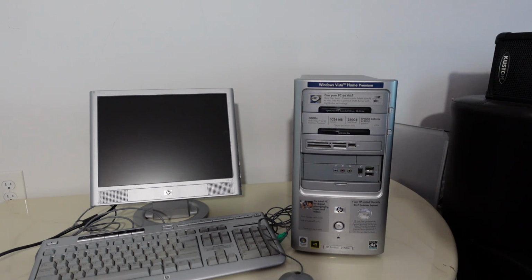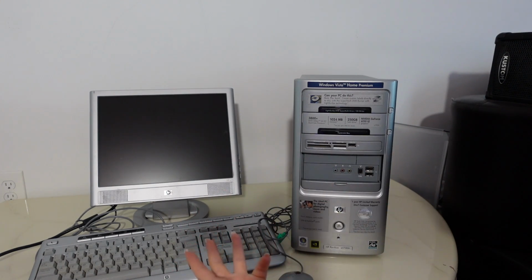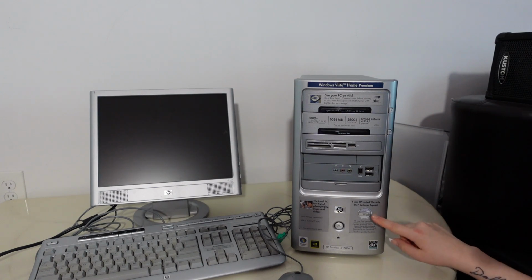I am excited also because I'm pretty sure the owner just factory reset this like you can on any other computer. I don't think that this person was very tech savvy in the sense that I think we still have the proprietary software that I'm assuming came with this.